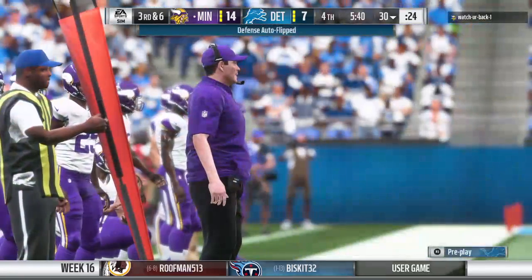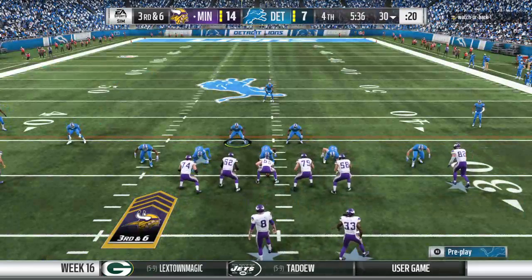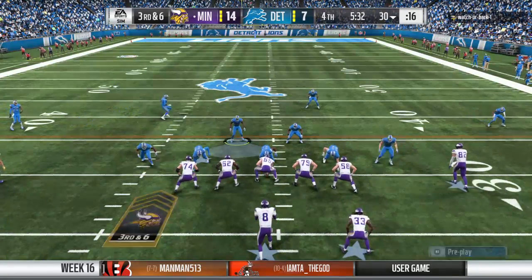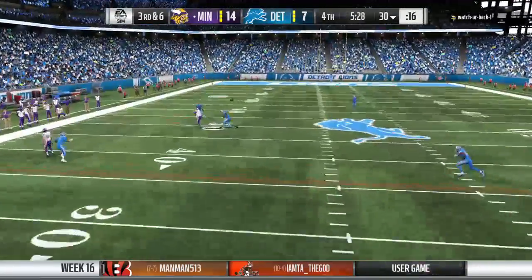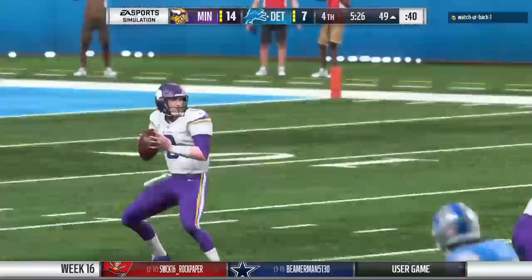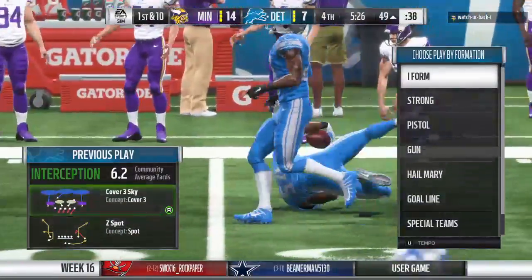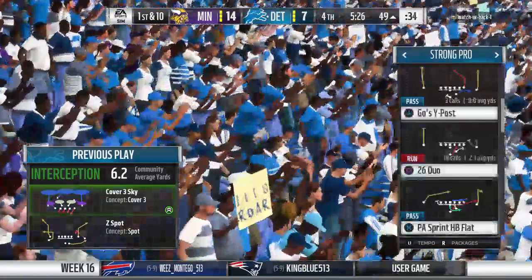The Vikings on third down. Not good. 0 for 4 thus far. This will be 3rd and 6. From the shotgun, it's Cousins. It's picked, and they'll set up shop near midfield at the 49-yard line. The interception woes, they just continue to mount. He's thrown 5 picks.